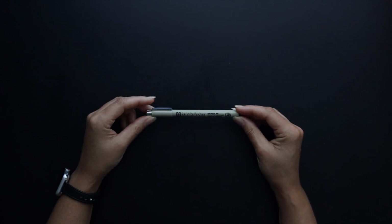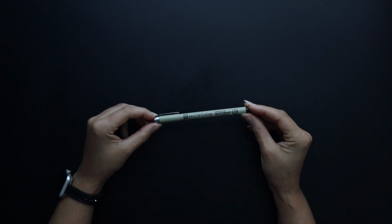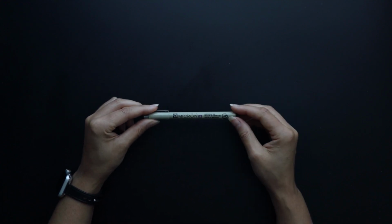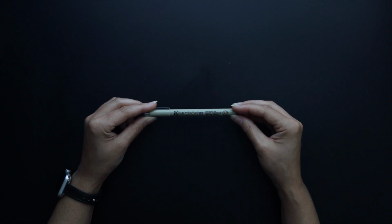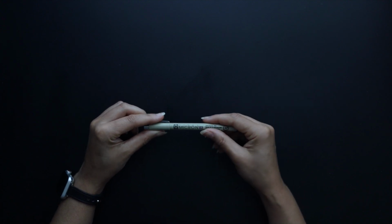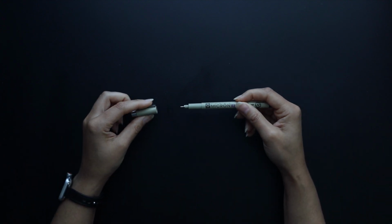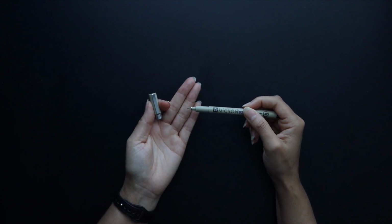Next up, we have the Pigma Micron 3 from Sakura. This little guy I've used throughout my lettering in my planner, as well as anytime I need a fine liner in my planner. It has really come through. The ink is just a nice solid black. The tip is just a fine felt tip pen.